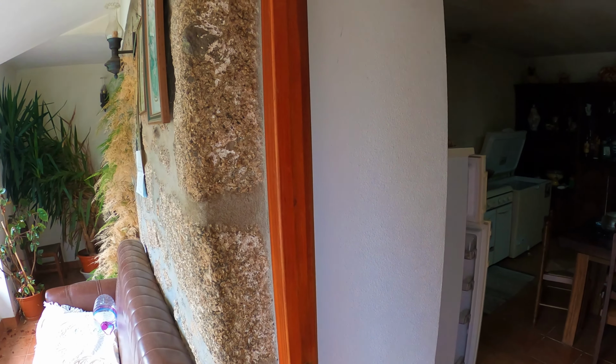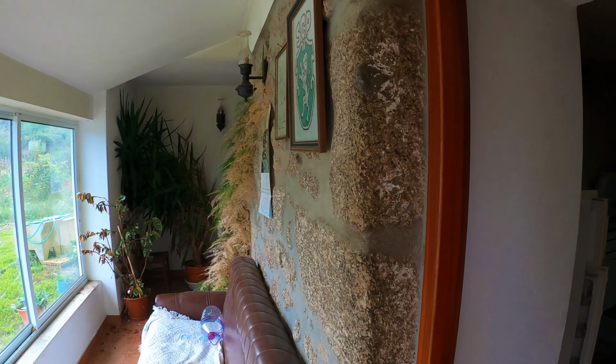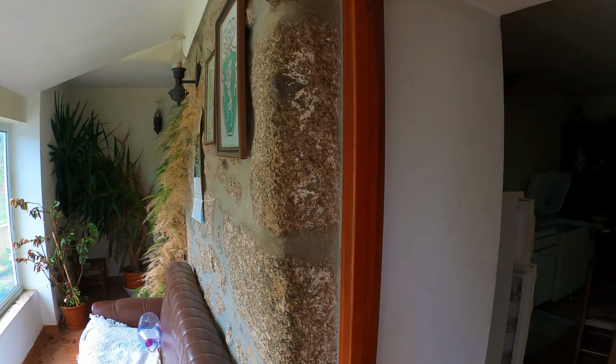That's thicker than they normally are. I say this every video, but I use my hand as a guide to how thick the walls are. My hand is 20 centimeters, so 20, 40, 60, 80 centimeters thick. That's a really nice thick wall. So that's going to be very good at insulating the heat in the winter and obviously keeping it nice and cool in the summer.